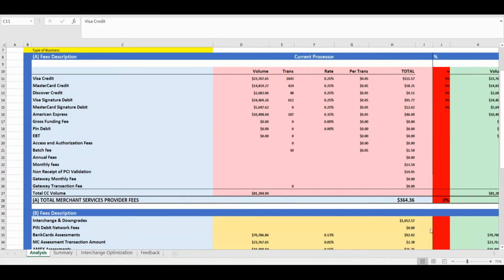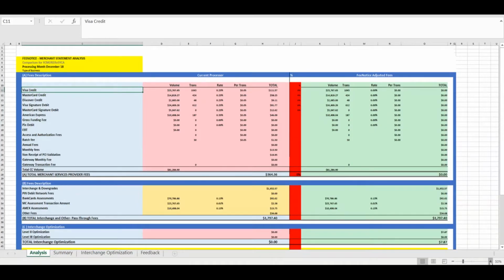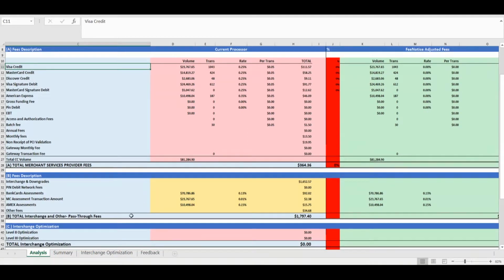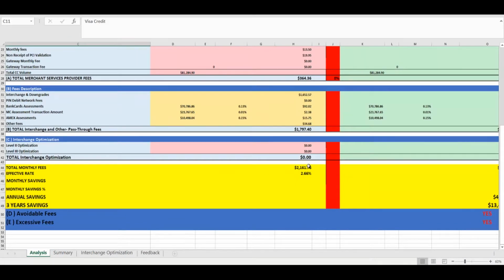$364. Make it a little smaller so it fits on the screen. There we go. Hopefully these aren't too small to see. I'll give you a general idea. You can see the total volume. It's going to break that up. Total interchange and other pass-through fees. Everything's right here. Total monthly fees. It's going to give them the monthly effective rate.